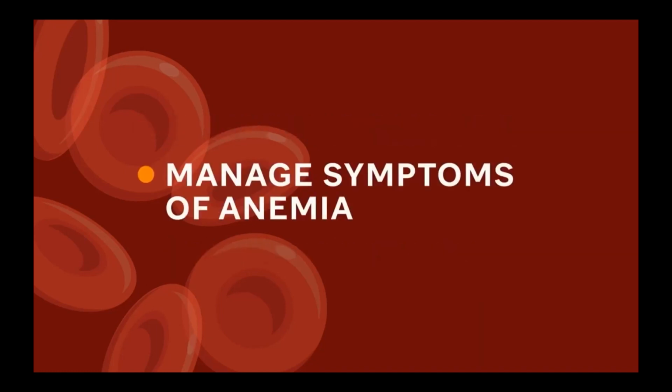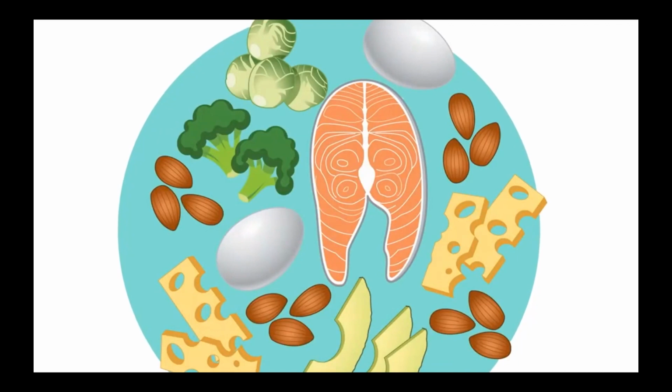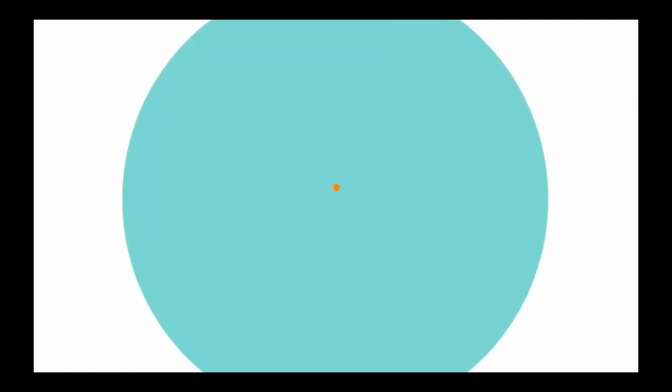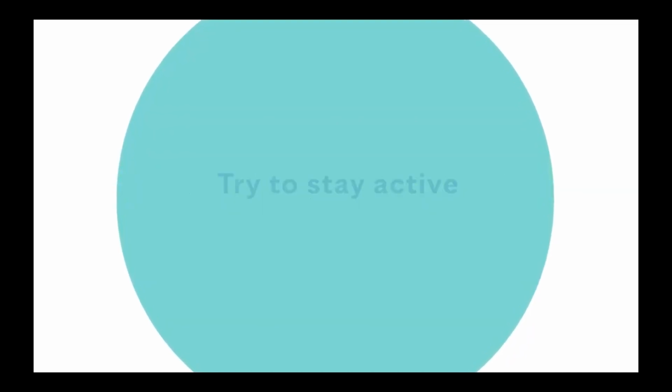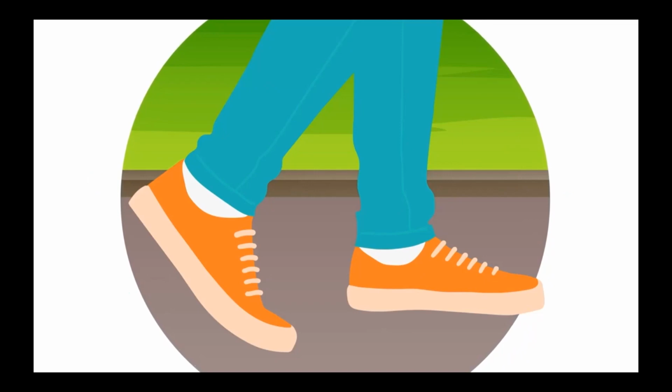To help manage symptoms of anemia, be sure to get enough rest, eat a diet high in protein, and change positions slowly so you don't fall. Also, physical activity is often the best treatment to help manage fatigue, so try to stay active and keep moving during your cancer treatments. Take a walk or exercise on days you're feeling well.